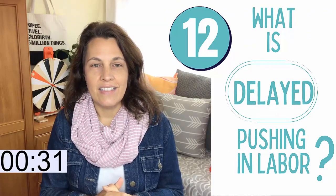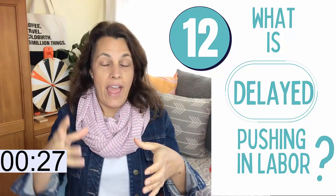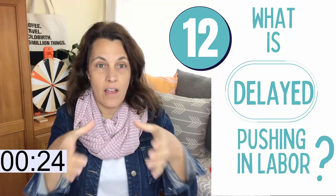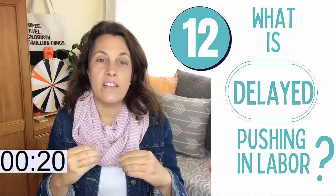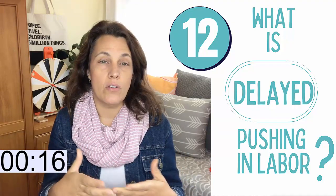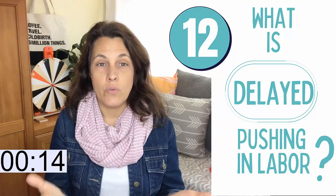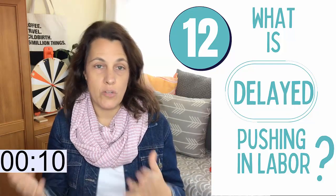What is delayed pushing in labor? Delayed pushing is when the cervix is completely dilated and effaced, but your care provider suggests that you wait before actively pushing. So sometimes this is called laboring down, and it's really only done with an epidural or if you don't have a strong urge to push.